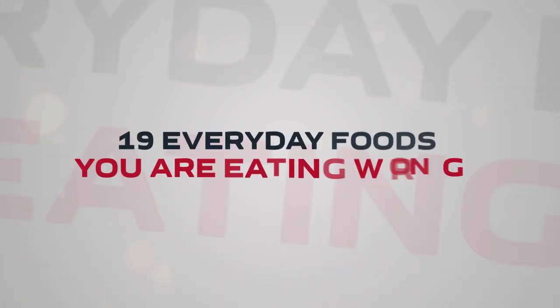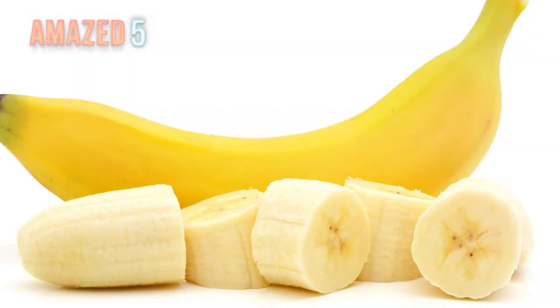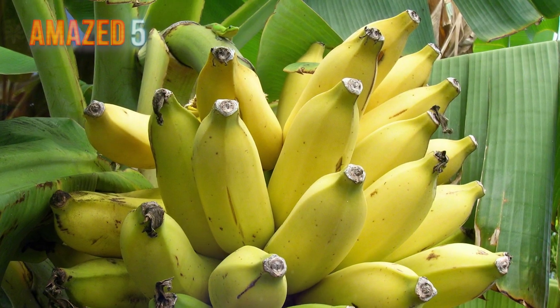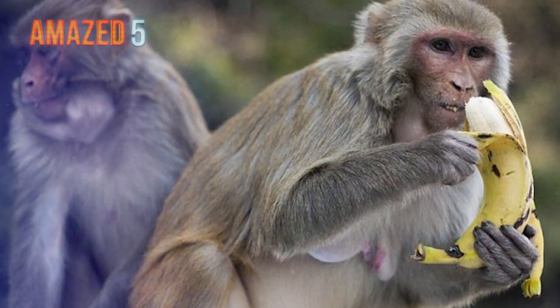17 everyday foods you are eating wrong. Number 1. Bananas. We are used to peeling a banana from the stem down. However, if we take a clue from our simian cousins and flip the banana over and give a gentle squeeze to the bottom, the peel will open up, which is much easier.